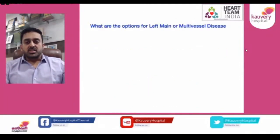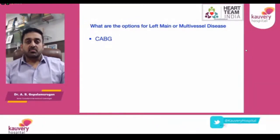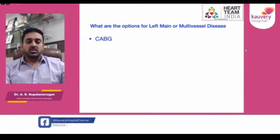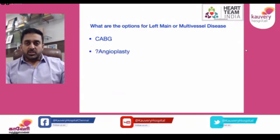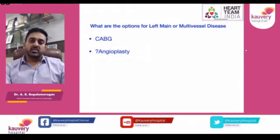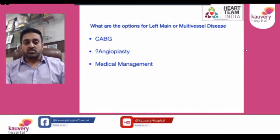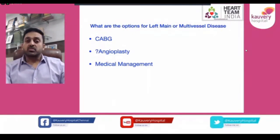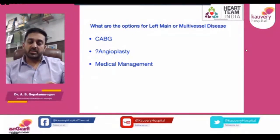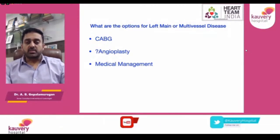So, what are the options for left main or multi-vessel disease? Currently, it's coronary artery bypass grafting. I have put Curie angioplasty, and the idea of this presentation is to go through the various options of angioplasty, and of course medical management for patients who cannot be treated by either methods, or perhaps none of the methods will give them any better quality of life. Then it's reasonable to consider medical management or perhaps palliation for that matter.